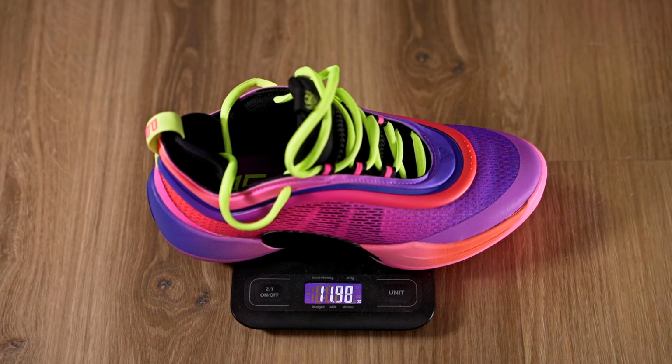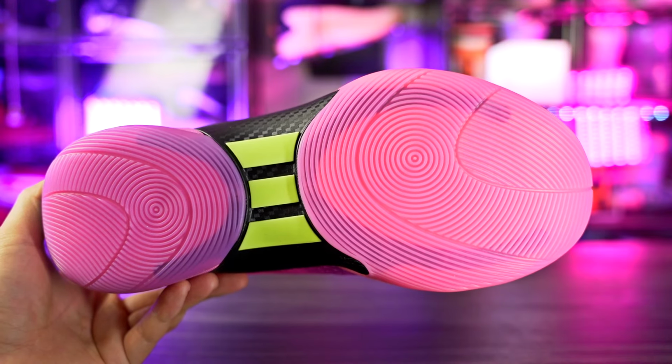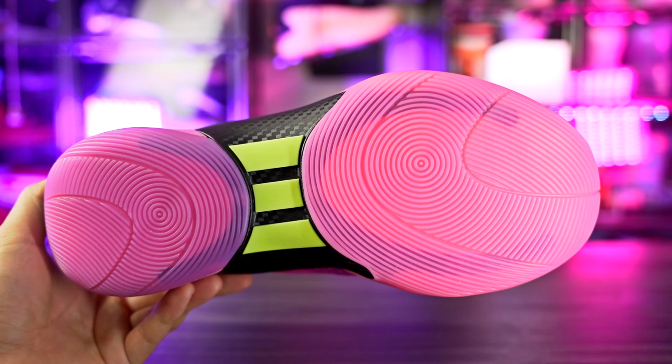And one reason I like that shoe better than the Harden Volume 8 is that it's just so much lighter and so much more minimal feeling, you know what I mean? Which is insane. It's almost 5 ounces lighter than the Hardens. So that's one reason I like it better. Traction also is top tier, like amazing bite. One of the hardest socks you can get right now. Picks up a little bit of dust, but it's a little bit better than the Harden Volume 8.